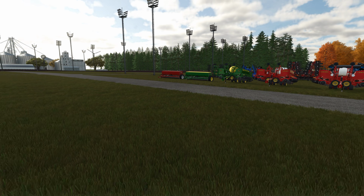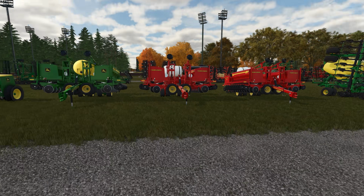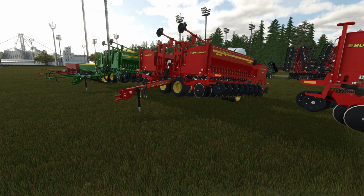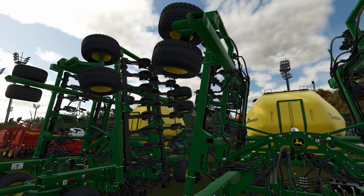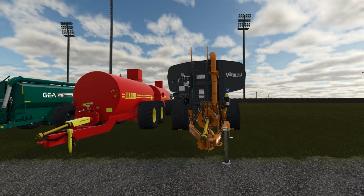Looks like you're starting with an International drill or a case drill. John Deere drill. Two sunflowers. These are, one of these two is the ones I'm interested in. And yeah, you got two more John Deere drills. Oh, they both have the weights out on the arms.